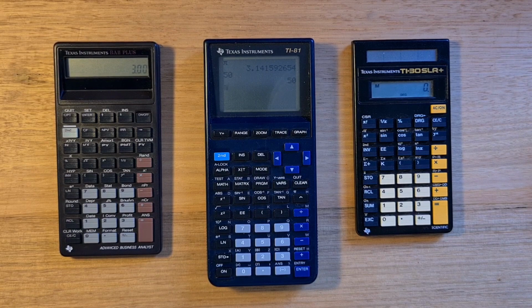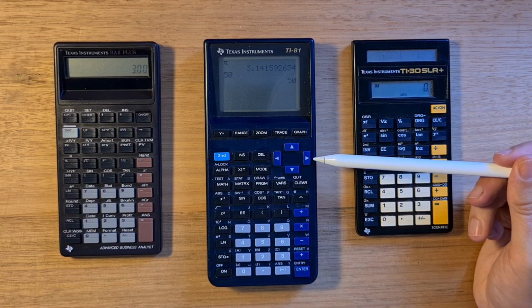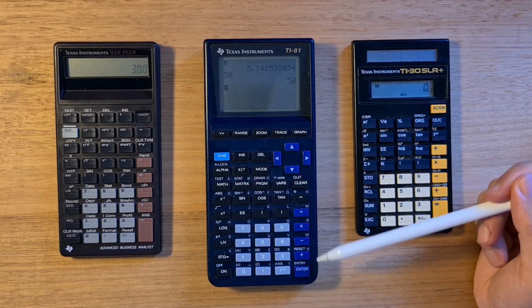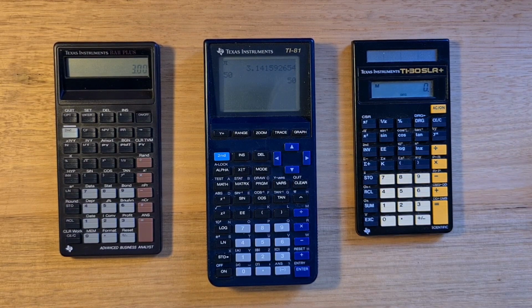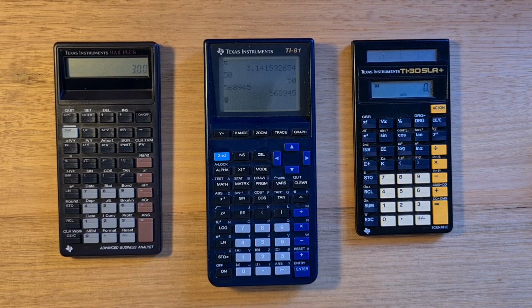The keyboard on the 81 is divided into 4 zones. At the top, there's the graphing functions, there's the editing functions, a line of advanced functions, and then below the scientific calculator section. And a nice subtle design feature is that the enter key is slightly taller than the other keys on the keyboard. And the keyboard experience on the 81 is acceptable without being great. The keys have a soft, springy feel to them.